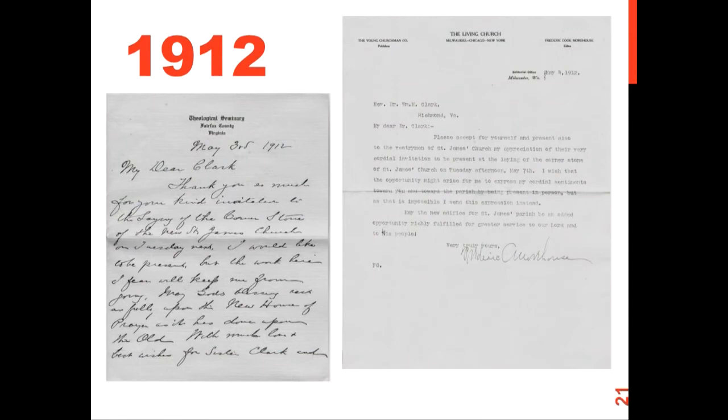But we have how many letters, Matt? Probably a dozen letters from the Catholic bishop in Richmond, from clergy all around the state offering congratulations, which they put all in the time capsule, which I thought was kind of neat.